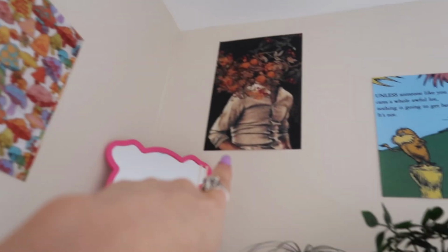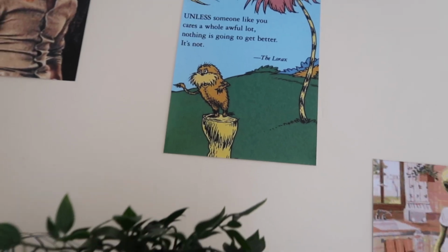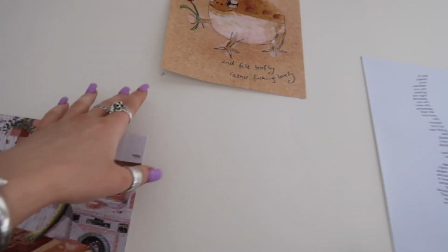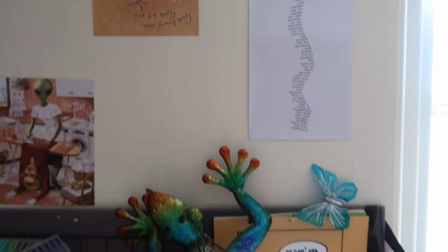Mushrooms, I love mushrooms. Oh, there's my Jeffree Star mirror. Controversial. Oh, the Lorax. Unless someone like you cares a whole awful lot, nothing's going to get better. I love the Lorax so much. And then I have, the sun came out, so Rainfrog took his jumper off and felt briefly rather lovely. And then I have this one, it's quite long, so I'm not going to read it.